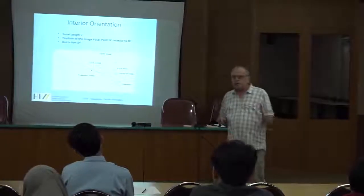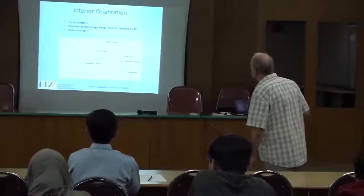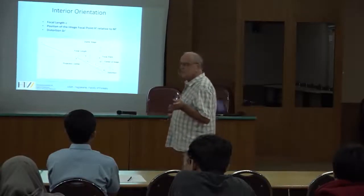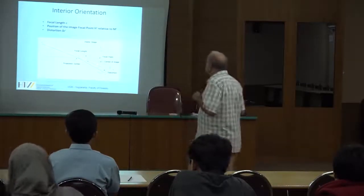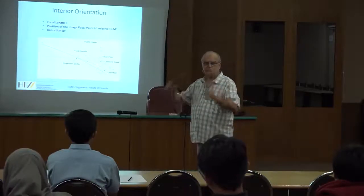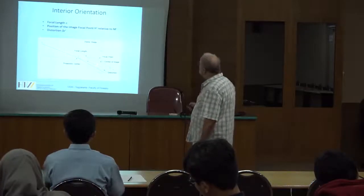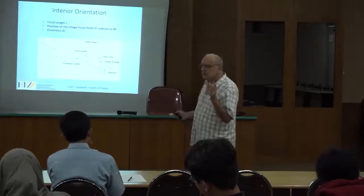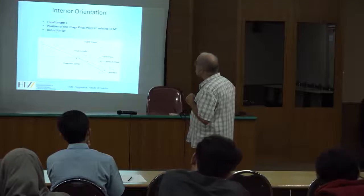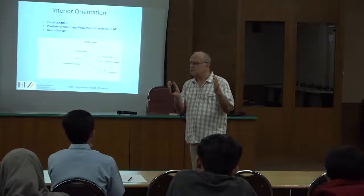So I don't want you to understand all this. It looks a bit mathematical and sexy. The only thing you want to know from this slide is what we call the interior orientation of one image, of one digital photo. The digital photo is this one here. If you want to work properly, you need the focal length, you know, from your camera. You call it a focal lens?